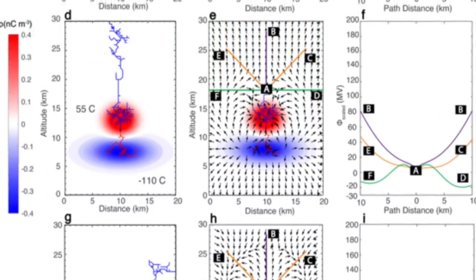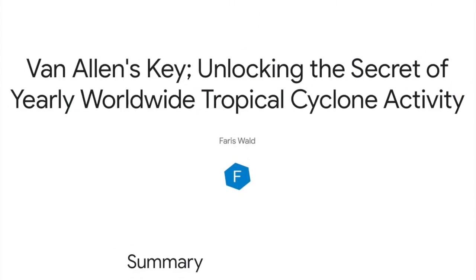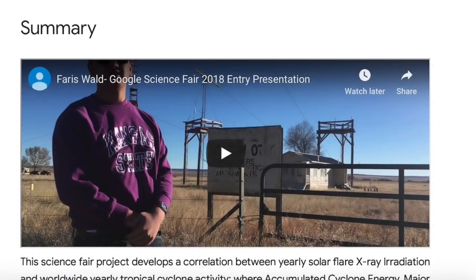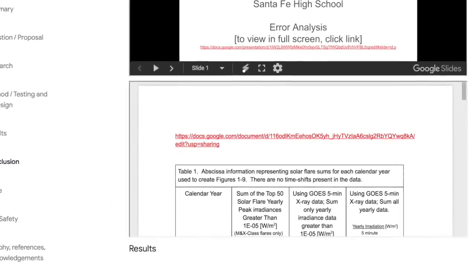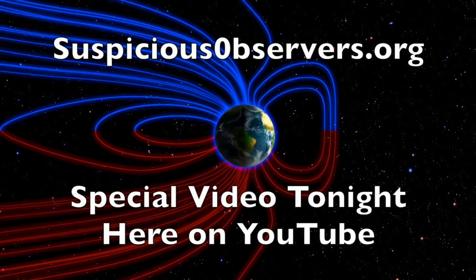And this type of global electric circuit awareness is being furthered at the student level. We all recall our student, Ferris Wald, who won the National Middle School Science Championship. He is now at the world level in the Google competition and has moved up from solar coronal hole correlations with cyclones to those of solar flares. Good luck, Ferris. We've got your wind maps, followed by shots of our star to close.